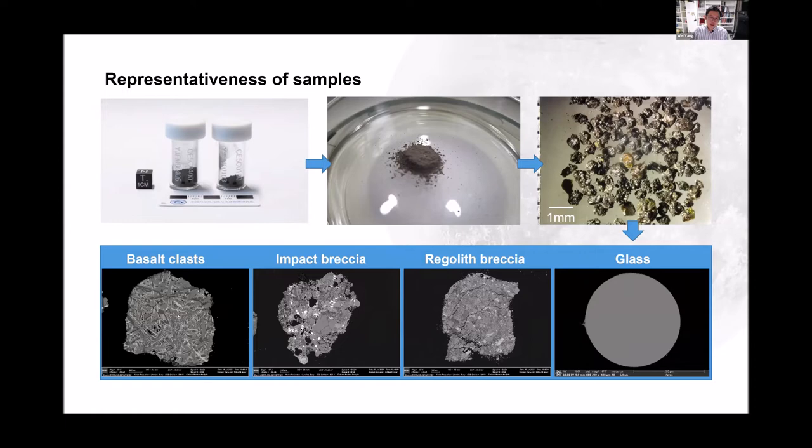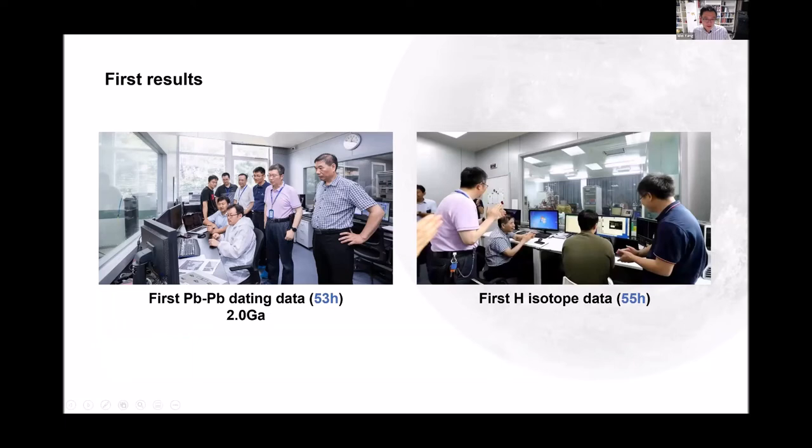On the third day, after we got the sample for 53 hours, we got the first results of lead dating. It's 2 billion years ago. We were excited, but we did not know whether it represented the basalt of the landing site or not.